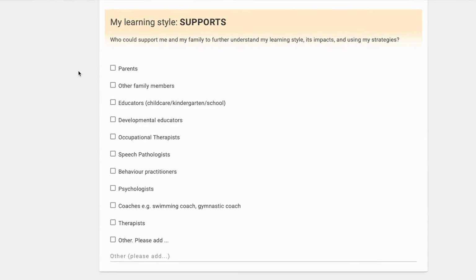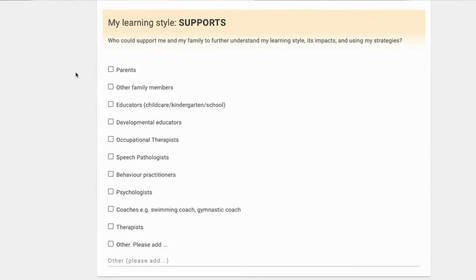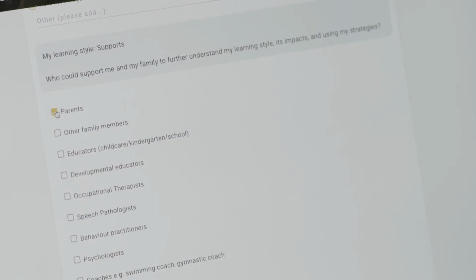Now that we've thought about your child's learning style, we're going to think about who can best support your child with the learning style that you know that they have to go on and develop. In Janie's case, she has her parents, her extended family, and her educators at preschool, childcare, and gymnastics to help her with her learning. It's really important that everyone who's involved with your child is on the same page, that they're sharing the same strategies so that this is a consistent approach for your child.